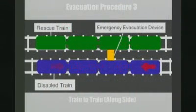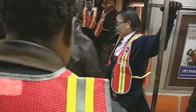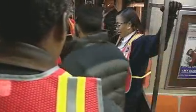Train crews from both trains and other MTA New York City Transit personnel will be there to assist you and your fellow customers to safely transfer from one train to the other. Be sure to follow their instructions carefully while transferring from one train to the other.